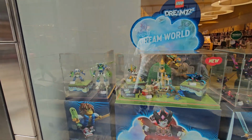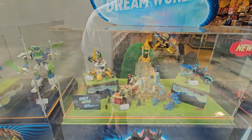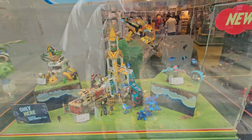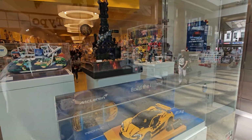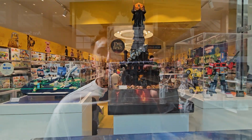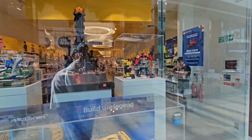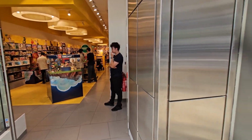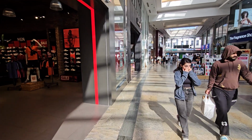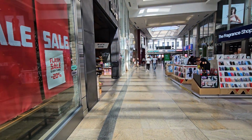Now I love Legoland. It is my favourite park in the UK, but building Lego I'm not actually great at, to be honest. But I just love the feel of the place. Never have a bad day there. And you've got the Lord of the Rings section just there. Yeah, it's always busy in there. Lego Dreams. Just over here you've got Foot Locker on the left hand side, followed by Lush.